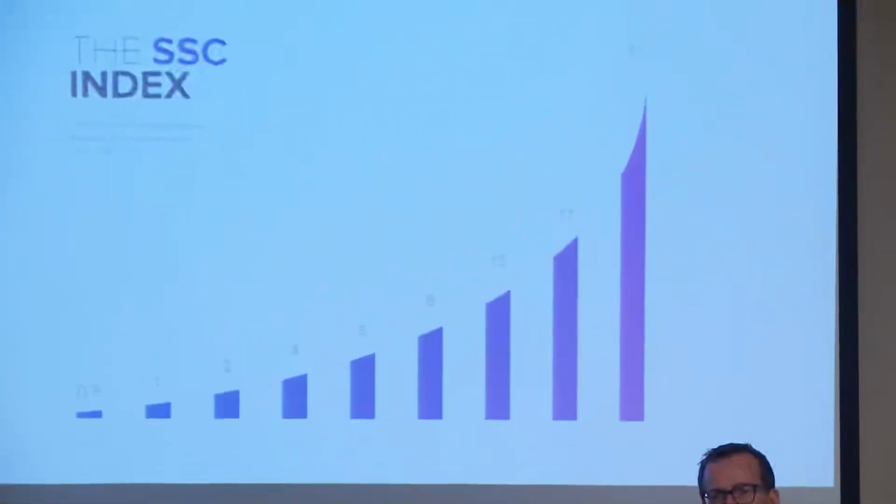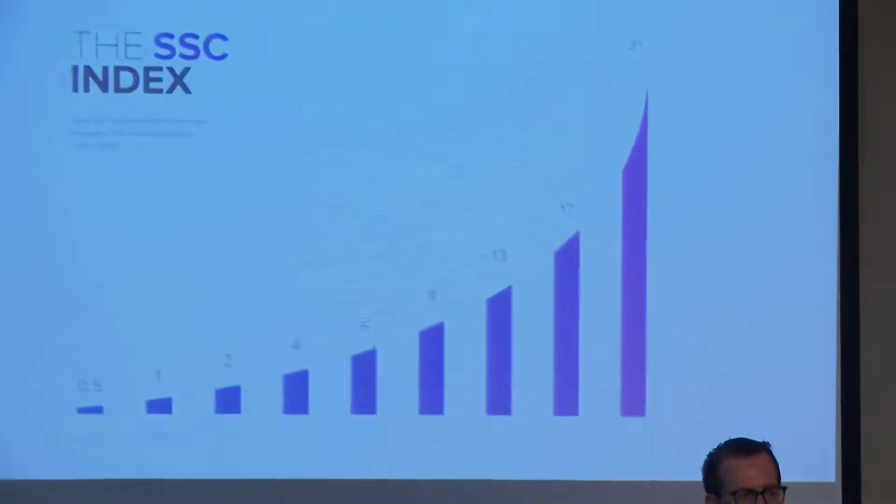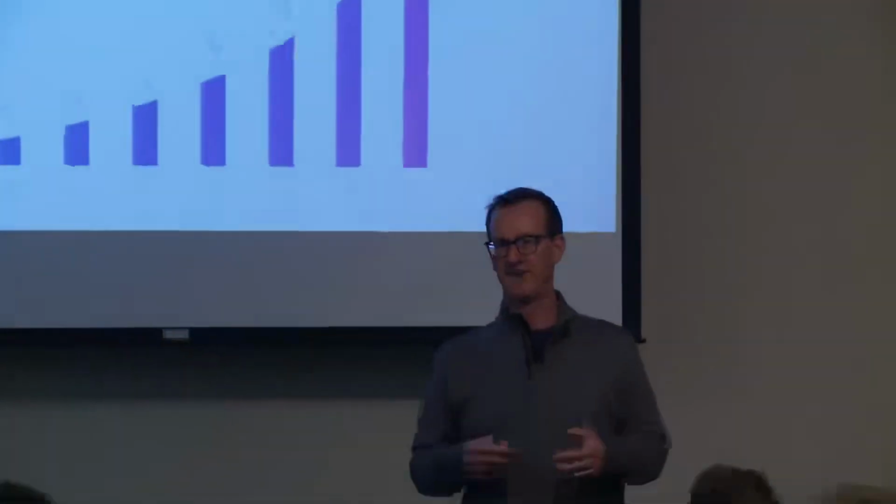Now, last year when I was here, we were talking about unimaginable numbers, right? And part of that is, how many download requests did we see from Maven Central last year, right? So last year we had just reached 17 billion. This past year we had reached 31 billion download requests.